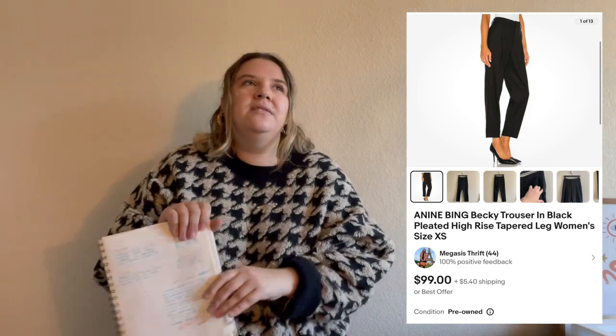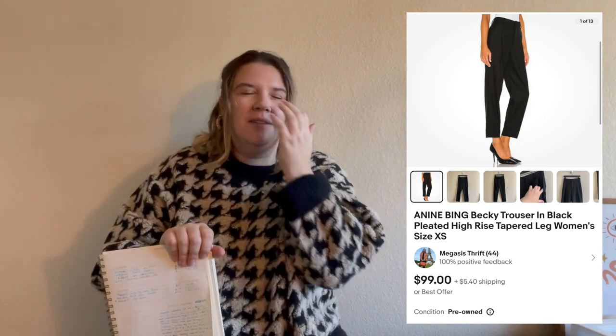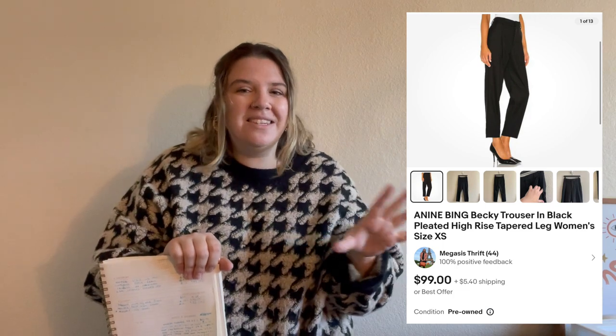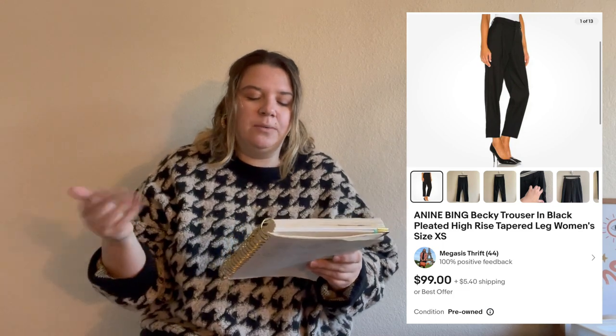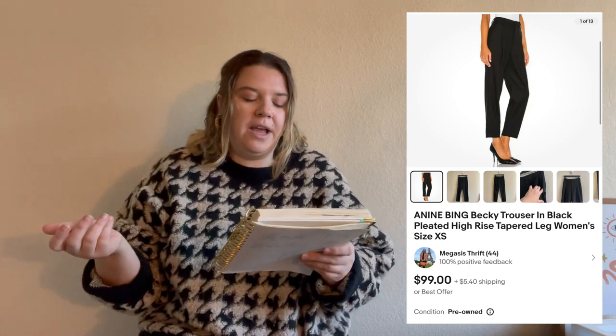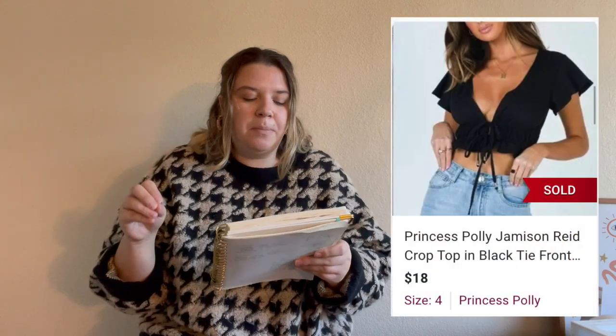Comps for this specific pair of pants were kind of mixed. They weren't made of anything special like wool, like I thought they might be, because they are pretty expensive to begin with. So when someone sent me an offer of $70 on eBay, I did decide to accept, and after fees I made $54.87. Then I sold this Princess Polly crop top.